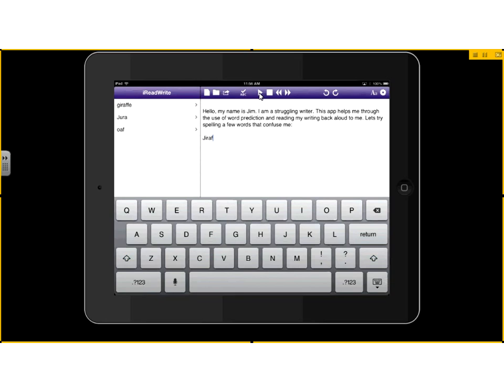And then by the time I get to the end of the word, you're going to see over on the far side here what it's trying to guess based on what I've written, and we have the proper spelling of giraffe there. Now the way this word prediction piece works, if I tap on giraffe, it reads it out loud. If I tap it again, or if I hit this arrow, it's going to add that into my document in place of what I've typed there.